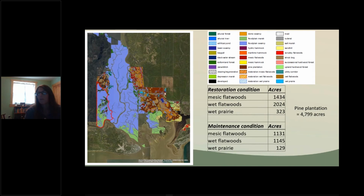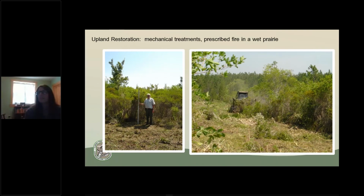And then also wet prairie communities, which typically have way fewer scattered trees, and it's mostly herbaceous understory. And that's true for the flatwoods too. It's just there's more tree density there. And so to achieve these restoration goals, we use mechanical treatments in combination with prescribed fire, because as you can see here, this is one of my supervisors, and he's over 6 feet tall, and this was a wet prairie site back in 2006.